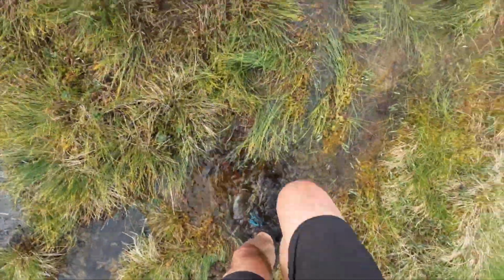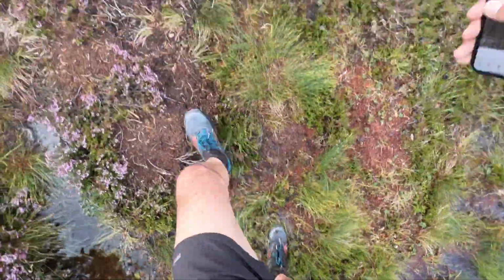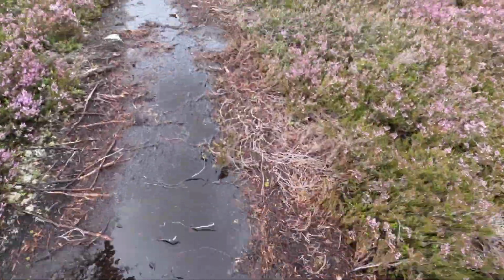Oh shit! Well, this is the bogs. This is what Fjällen is about.